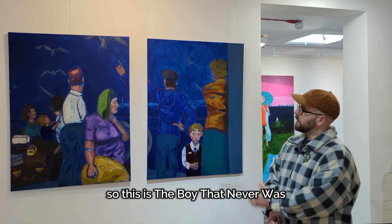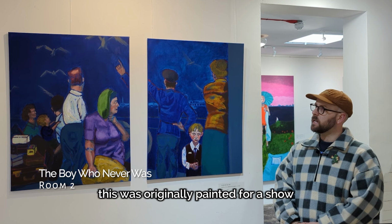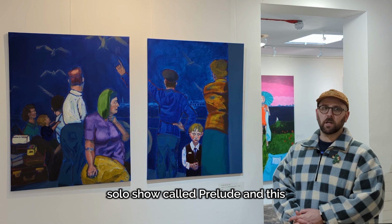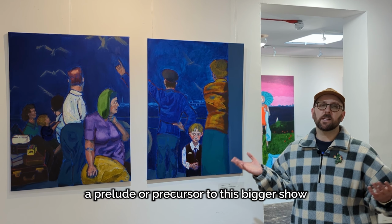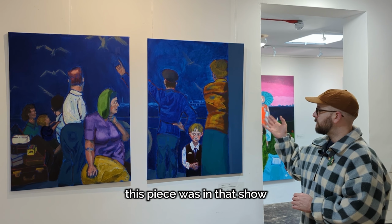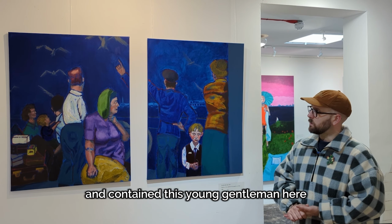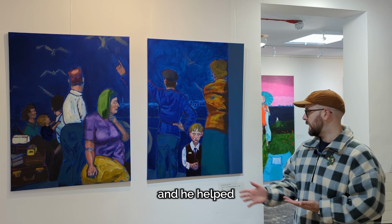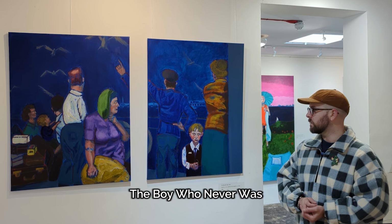So this is The Boy That Never Was. This was originally painted for a small solo show of mine in London called Prelude. The show was a prelude or precursor to this bigger show, and that's how I wanted to frame it. This piece was in that show, and it contained this young gentleman here who is a construct. He didn't exist in real life, and his presence helped name the painting The Boy Who Never Was.